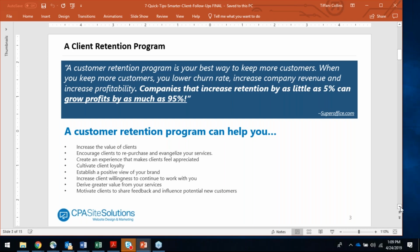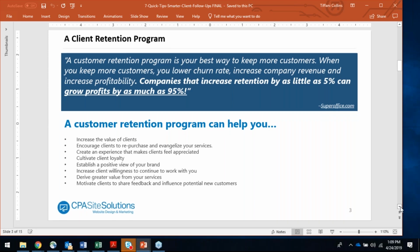People are inundated with hundreds of thousands of brands and marketing pitches every single month. And so if you don't see a client for another 9 to 10 months, there's a lot of time for the competition to seep into their headspace. A great fact we love: companies that increase retention by as little as 5% can grow their profits by as much as 95%. And that is really the power of what you always talk to us about, word of mouth and maintaining relationships.